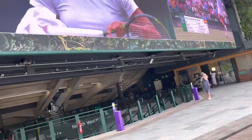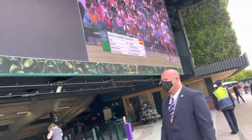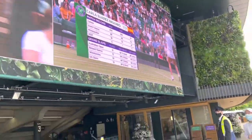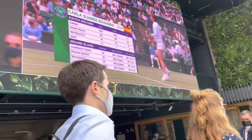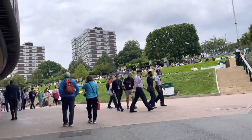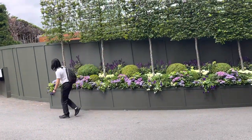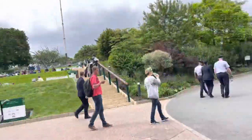Yan na, nag-start na yata tayo. Oh, what a big screen. Ayun ang center court, oh. Asan? Nag-start na sila. Wow, I love those flowers, oh. Nice, nice flowers.